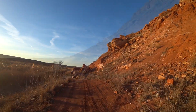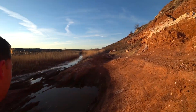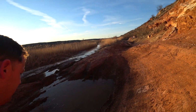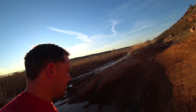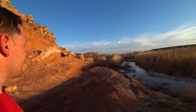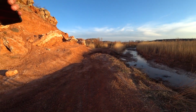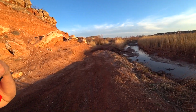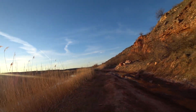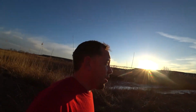Beautiful little rock. Well, all I saw was the mud pit here. I don't think I can get my truck through this. Yeah, that right there is going to stop me. There's no way my truck's going through that. It looks like four-wheelers are even taking way up on the bank. Dang. Walk we will.